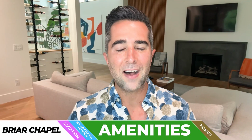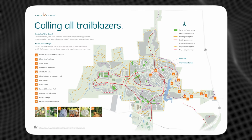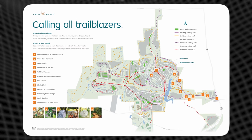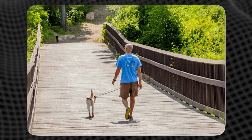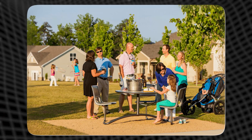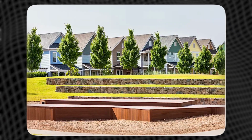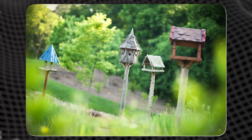So what can you find in Briar Chapel? Well, if you're the kind of person who likes to stay active, then you're gonna love this place. There's over 33 miles of trails winding throughout the community, connecting pocket parks, green spaces, and homes. These trails are perfect for walking, running, biking, or just taking the dog out for a stroll. There's 20 parks scattered throughout Briar Chapel, ranging from quiet little green spaces with benches and swings, to dog parks, to open-air lawns with pavilions and an amphitheater. Oh, and the community features local artists' works and sculptures sprinkled throughout.